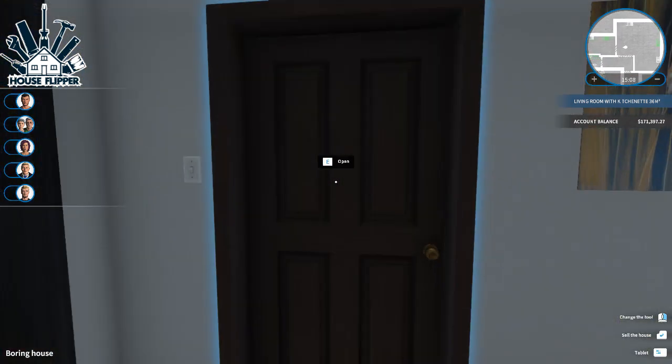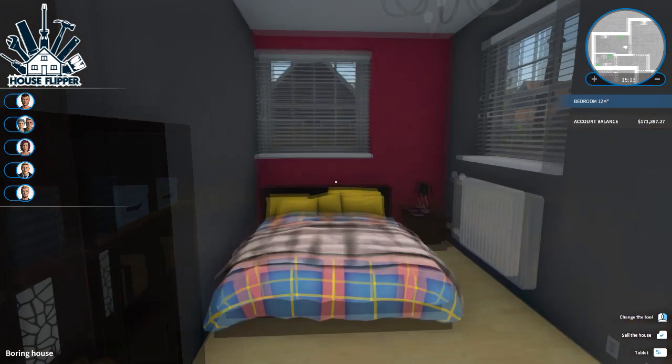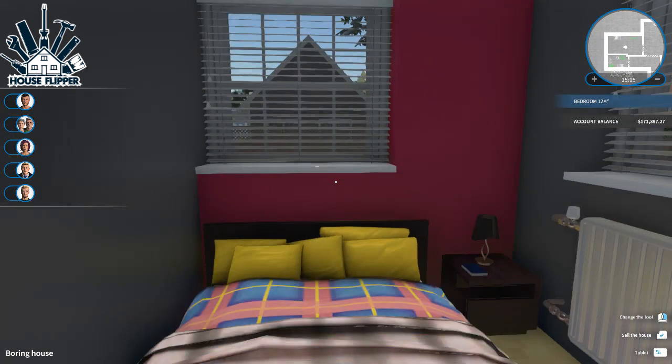Time to check out the bedroom now. This is also pink and grey. I had a bit of the colours left over, so I thought I'd use them in the bedroom instead of wasting them, to cut down on costs.